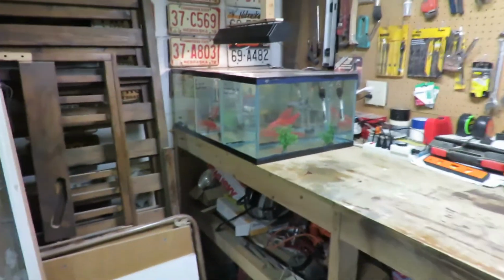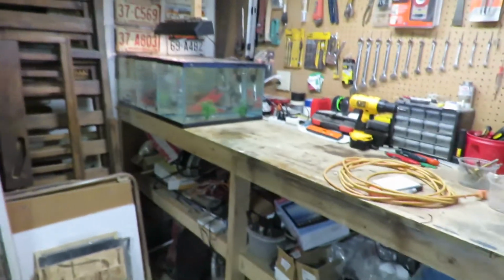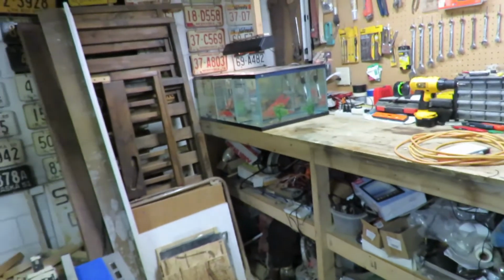But anyway, I'm really happy with my new quarantine place here. I just set this up actually a few days ago, so it works well. Lights on a timer, shouldn't have algae problems. So yeah, I'm going to go ahead and medicate these, and we should be good to go.